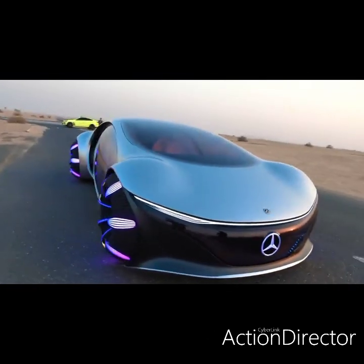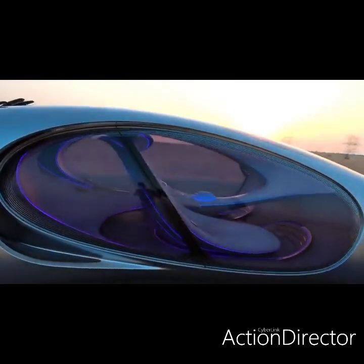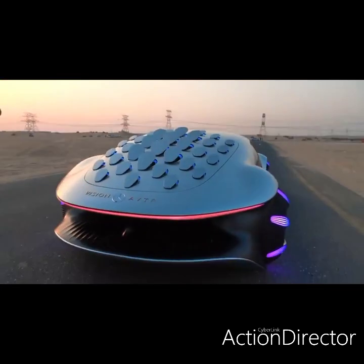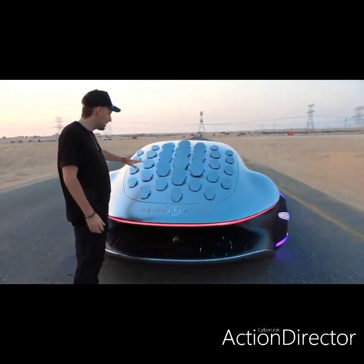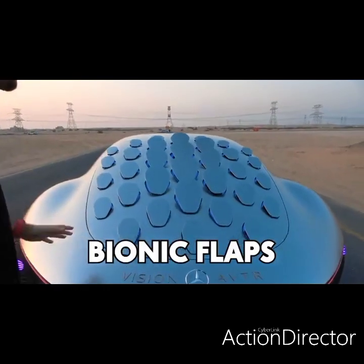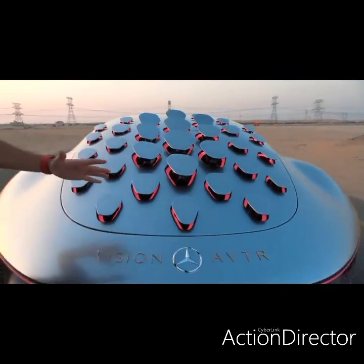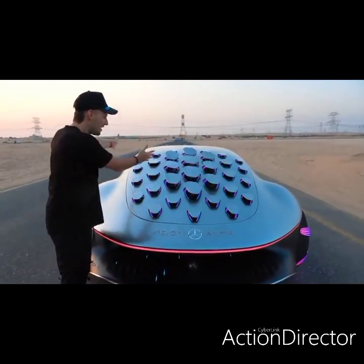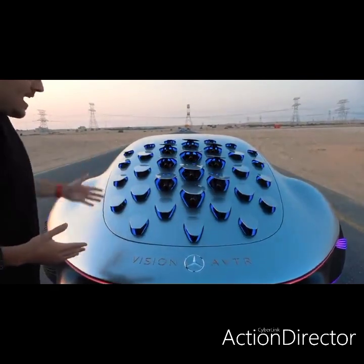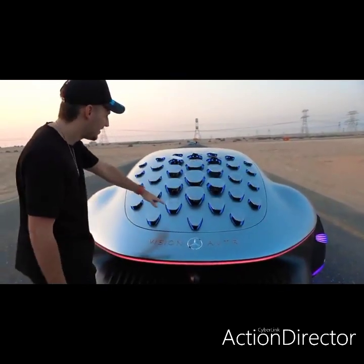All right, let's go around the side. You have the glass doors. We'll open them in just a second because first, I want to show you the back. This is my favorite part of the car. What you have are 33 scales. Mercedes calls these bionic flaps, and what they do is they move. Look at that. So now they've all turned red. When you brake, it turns red and they all move like this. But then when you accelerate, they all press forward and turn blue. Actually, even when you're driving, these things will turn with you in different directions.